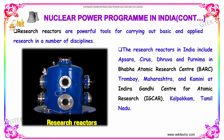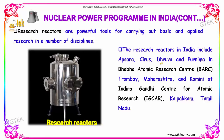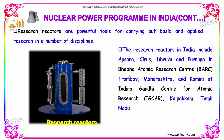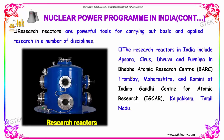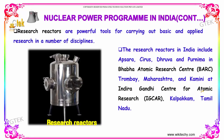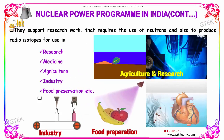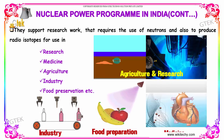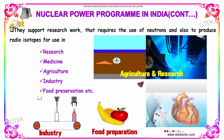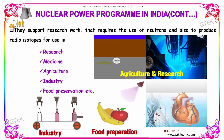The research reactors in India include Apsara, Cirus, Dhruva and Purnima at Bhabha Atomic Research Centre, Trombay, Maharashtra, and Kamini at Indira Gandhi Centre for Atomic Research, Kalpakkam, Tamil Nadu. They support research work that requires the use of neutrons and also produce isotopes for use in research and in the case of medicines, agriculture, industries and food preparations.